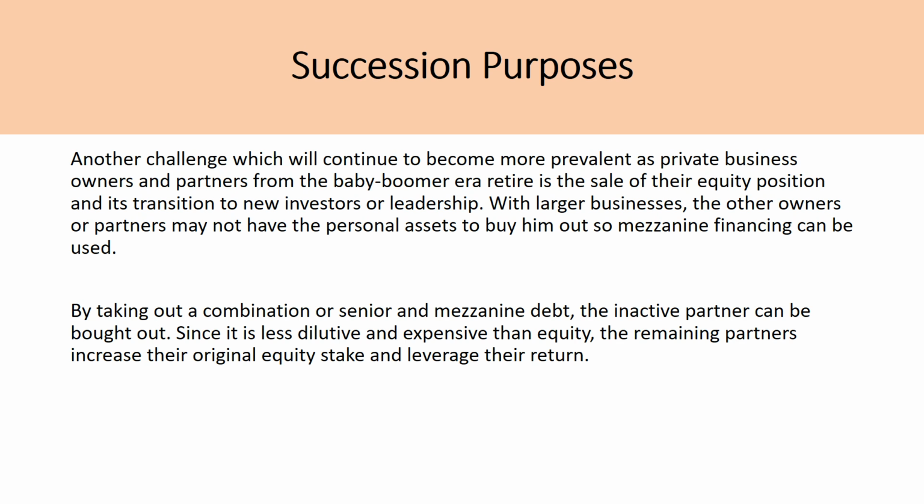I know that being based in Canada, there are a lot of research reports actually released by CIBC talking about how across the next 5 or 6 years, being in 2017 now, about 30% of mid-market business owners and co-founders are going to retire. And so what happens is, how are they going to monetize those equity stakes? So you might see a lot more mezzanine financing demand in the future. And so this is one of the purposes for that.